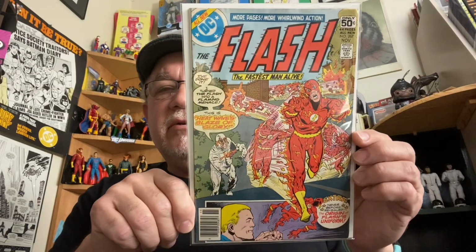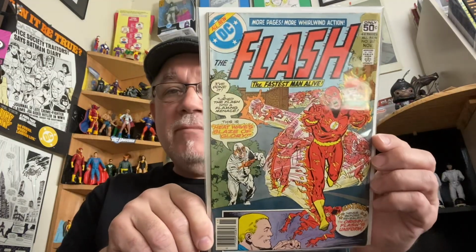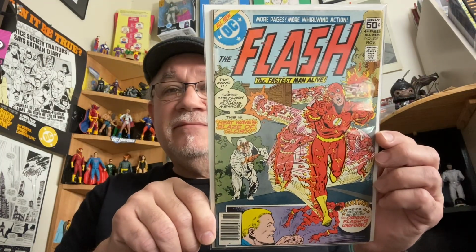And we got Flash 267. Who did this cover? This was by Rich Buckler and Dick Giordano. And we got never before revealed, the origin of Flash's uniform. Riveting stuff.